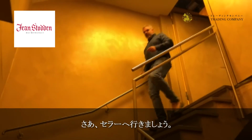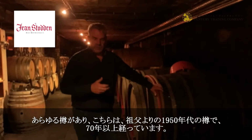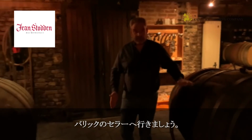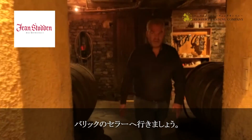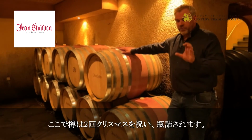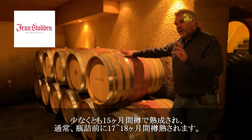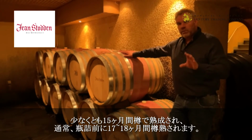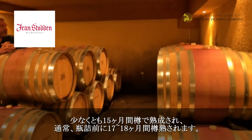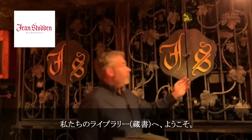Now we go into the cellar where we have all the barrels. They're all from my grandfather, from the 50s, so almost 70 years old and older. We go into the barrique cellar. The wines in the barrique barrels have to celebrate Christmas twice in the barrel before they get bottled. So we have at least 15 months of barrel aging, but normally we go up to 17 to 18 months before we bottle.